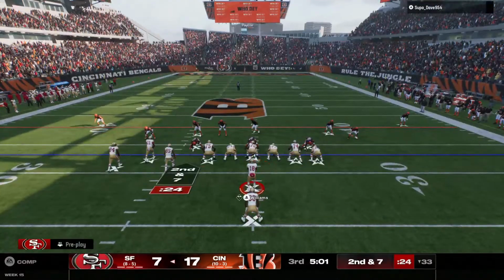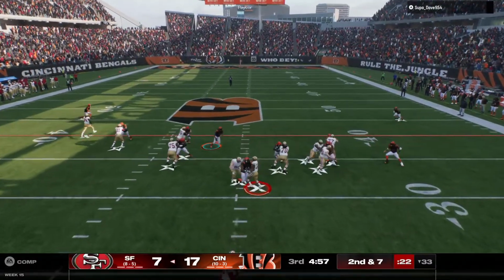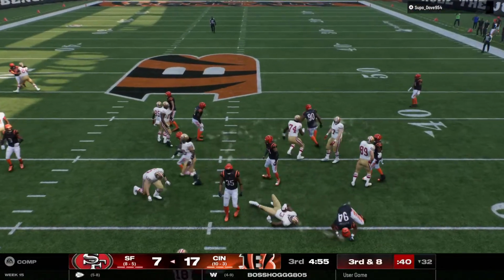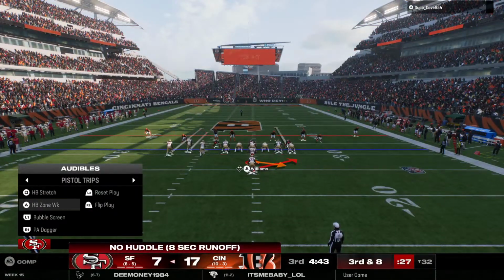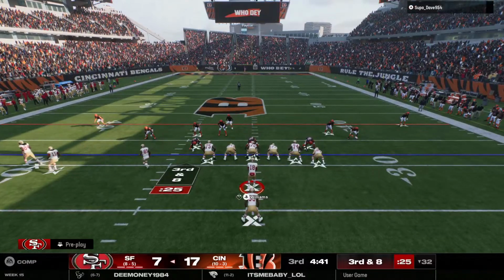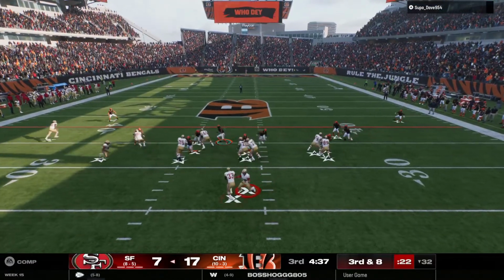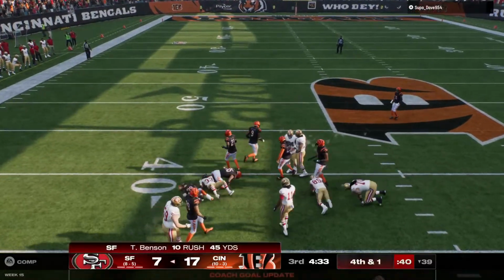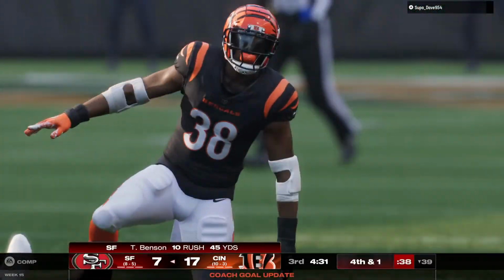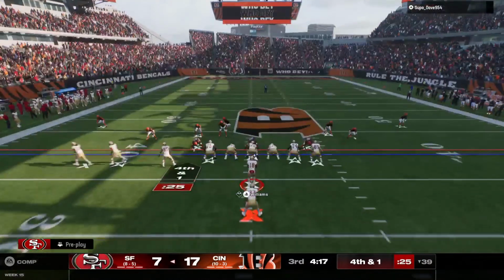Moving quickly, trying to get set again. They give on second to Benson. And he's caught behind the line for a loss. Offense in the hurry up here. Turning to Benson on third. And he got it real close, but stopped just about a yard or so shy of that first down. A dose of the hurry-up offense here.